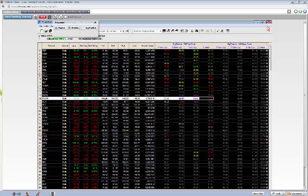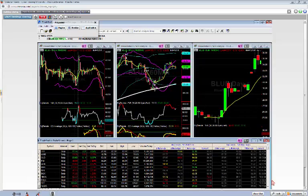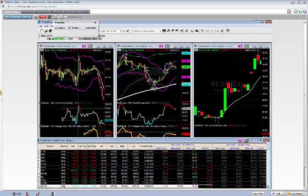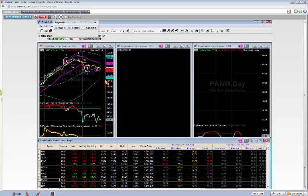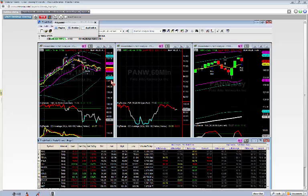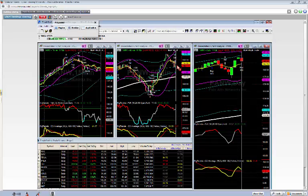So when you look at these, for example, let's look at Palo Alto for a sec. You pick it up on your scan, then all you've got to do is click the symbol, and it'll pop it up across whatever time frames you want to look at. Now, I really like to get all three time frames lined up in the same direction. While the daily is on a buy right here, frankly, the intraday charts are not quite where they need to be.